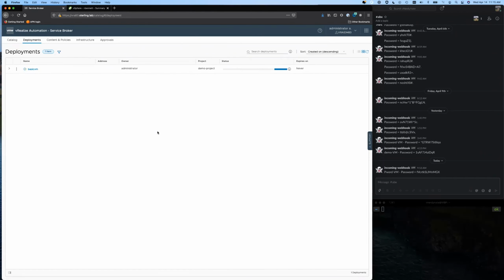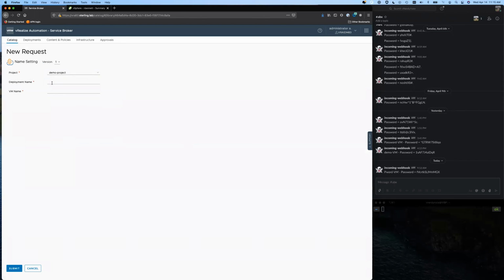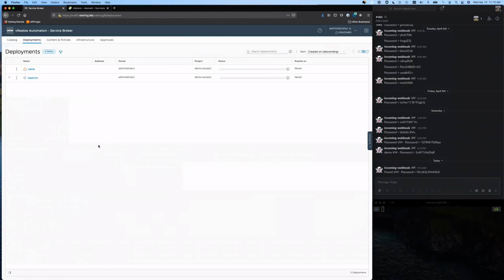Now, the thing that I wanted to point out here is the naming convention that is default, right? There are multiple different ways that you can do naming in vRealize Automation, but the basic naming convention is a little crazy. And we'll show that to you in just a second. But one of the ways that a lot of people use ABX is to use an input to specify the name. So I'm just going to call this a name deployment. And I'm just going to call it VM. Let's just use VM name. And then I'll submit that.